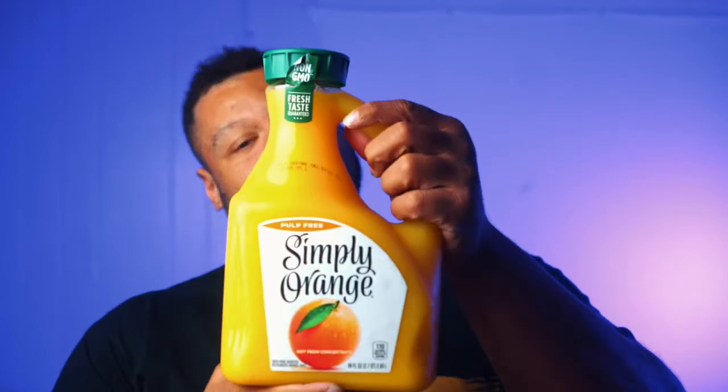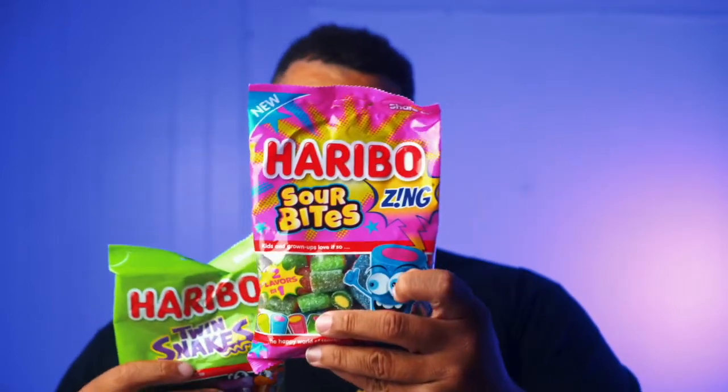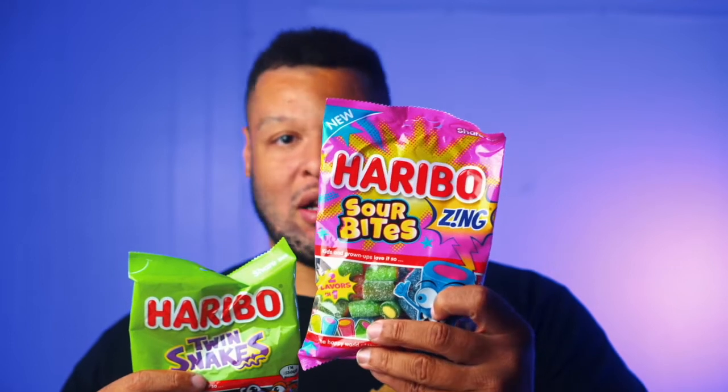Got some amazing Chinese food from Dragon Place. Asian food is my favorite food. Orange juice. Gonna try to drink all of this. We'll see what happens. I drink a lot. And then of course, I got a sweet tooth. I'm a gummy fiend. These are amazing. They're sour and sweet. And these are new, but they're so good. I just had them like a couple days ago. Oh, they're so good.